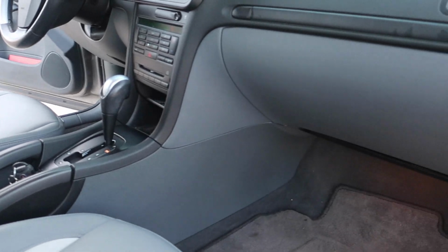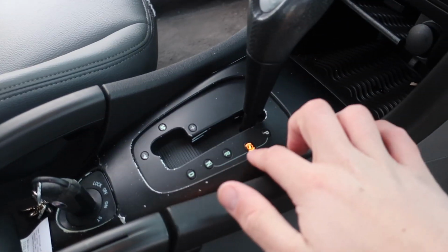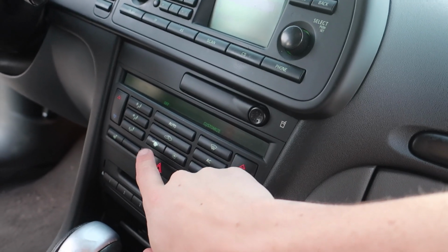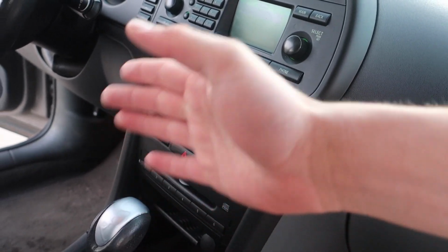Also, you can see it's pretty clean in here. It could use a little bit of a vacuum, but it's very clean. The shifter trim is a little bit messed up, easy to fix and replace. The buttons are all perfect except for the lower fan speed, and every 9.3 doesn't have a functioning lower fan speed button, so you know, it is what it is.